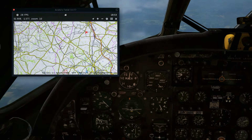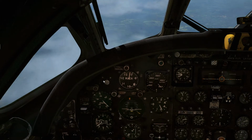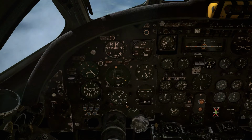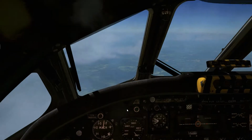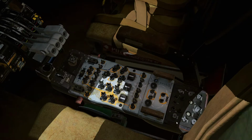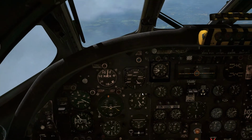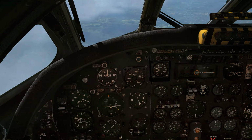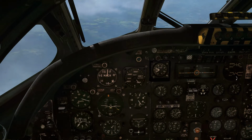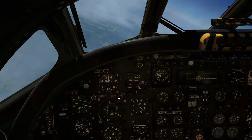Okay, so you know what I'm going to do? I'm going to set up for a... I don't know if this is possible. Slow this aircraft down. I'm actually going to try and use this. Let's turn south. Is that not going to work? Why does that not work now? It was working a moment ago. Okay, I'm not exactly sure what's going on there.